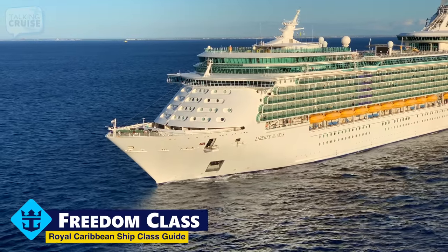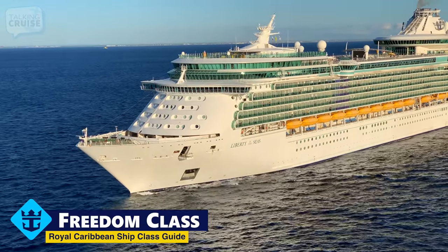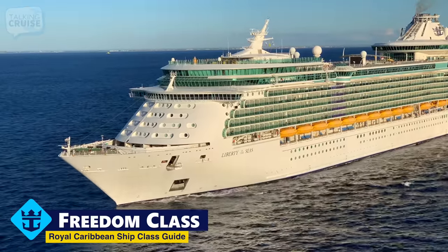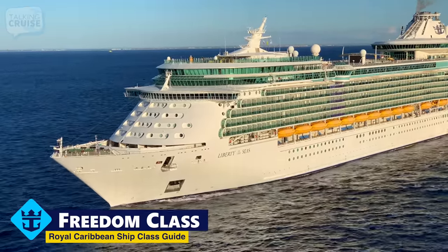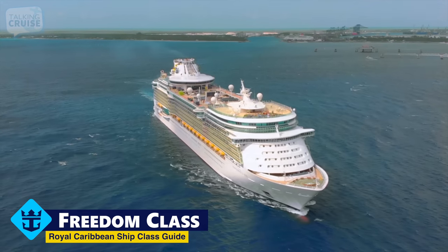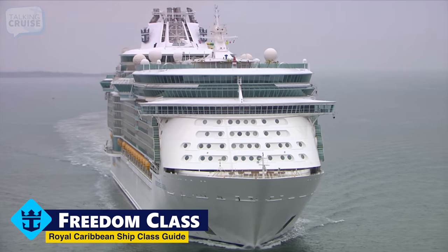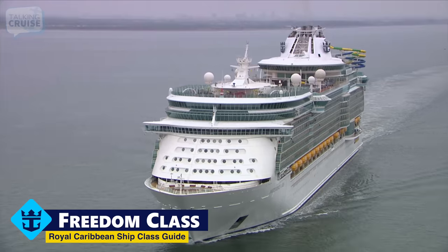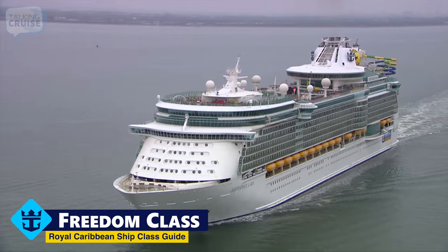The three ships of the Freedom class, launched between 2006 and 2008, built on the success of the Voyager-class ships with many enhancements. While the overall design between the two ship classes is quite similar, the increased size of Freedom class allowed designers at Royal Caribbean to push innovation and provide more onboard experiences.